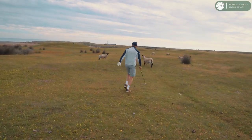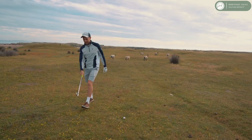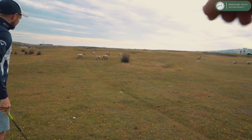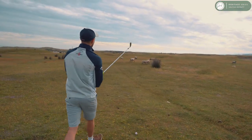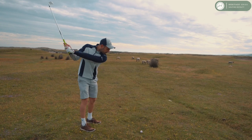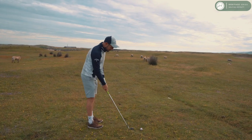Gonna move these two here, come on. Out of the way. How far you got? 214. 214, green I think is over here. You can see there is the flag, yeah. What you got? Like run a low four in there. Chasey four.